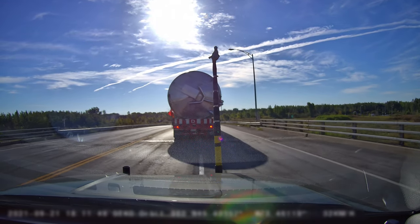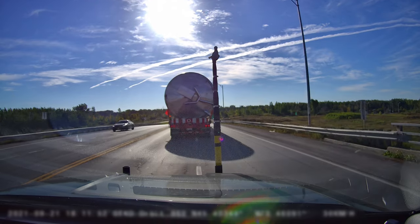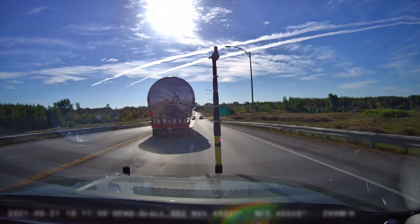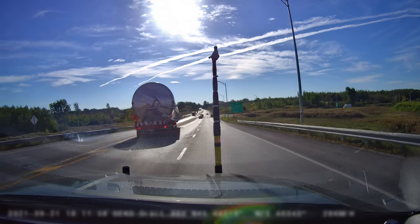Here we have to make an extremely wide right turn. You'll see me performing a traffic retention maneuver to hold back all lanes of traffic to make sure they don't pass us on the right.